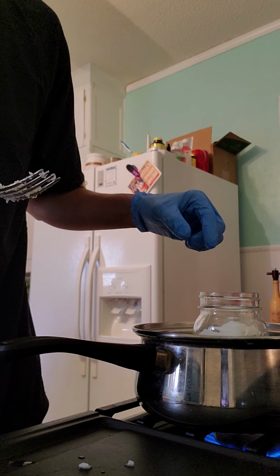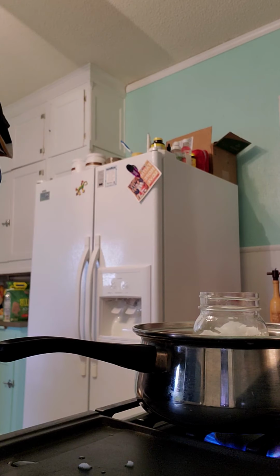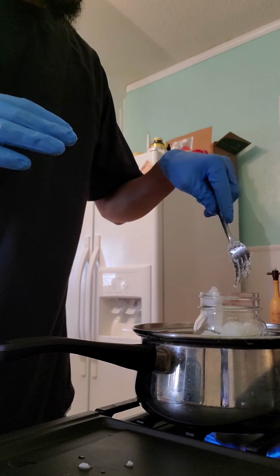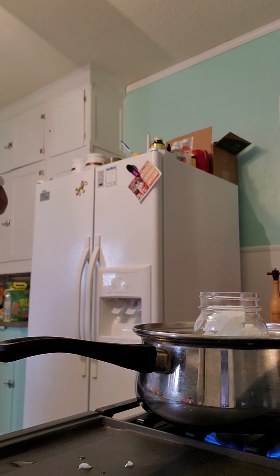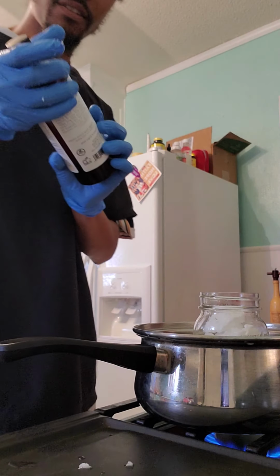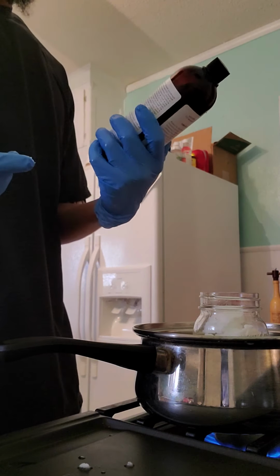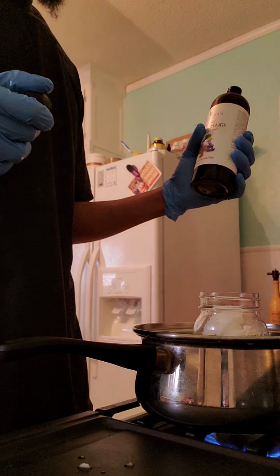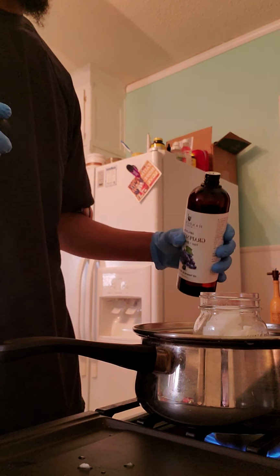Alright, and I'm actually just going to put a little bit more of this in here, because I'm almost out of grapeseed oil. You should probably buy a bigger jar of grapeseed oil than the one I got, and the one that I got was extremely expensive. I can't remember how much this was at the end of the day. I think this was almost 40 bucks, like 35, 40 bucks, something between there, to be honest, because this was overpriced, but it's because I wanted to get a really high quality, high grade grapeseed oil.